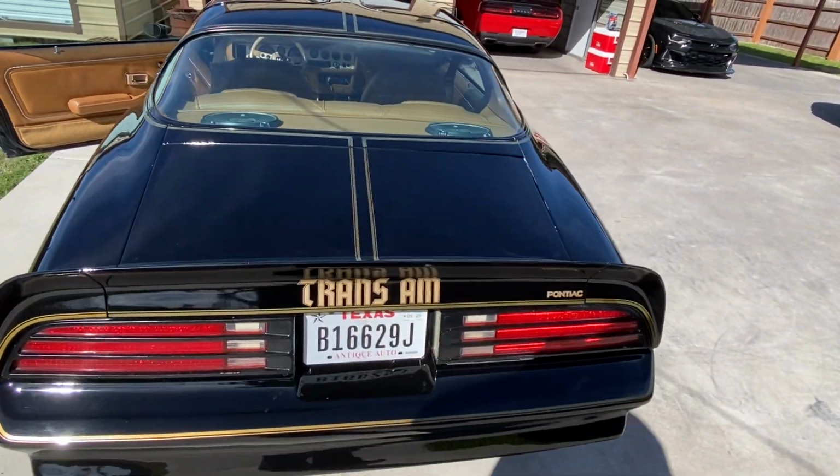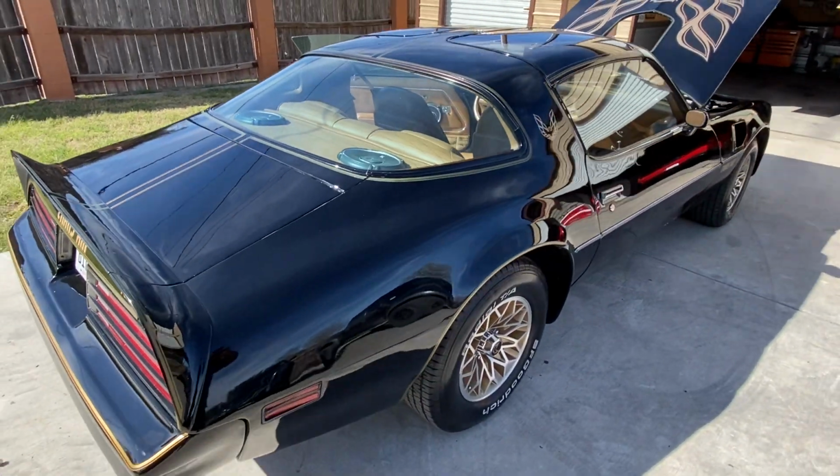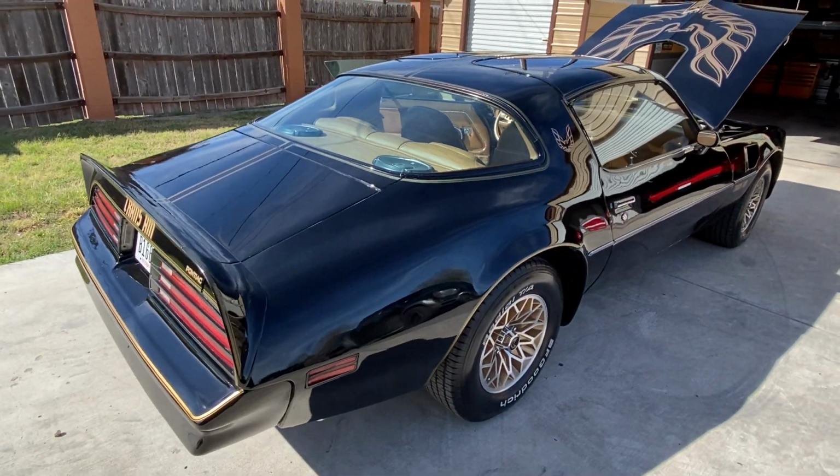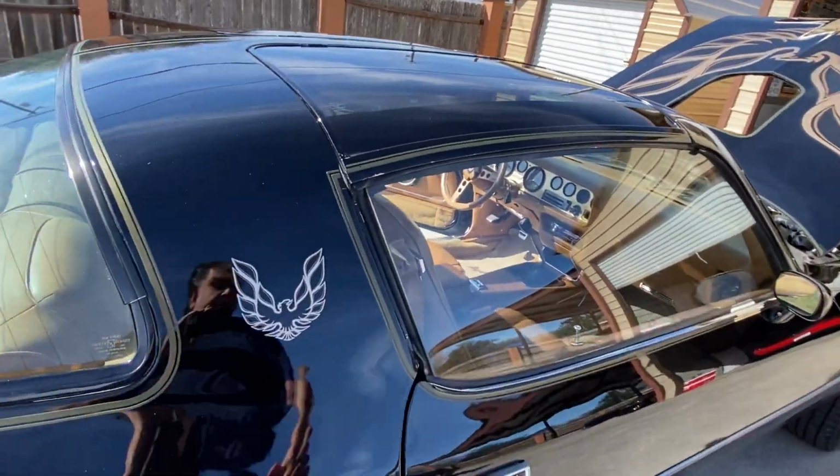Car does have LED tail lights. Like I said, man, it's not a $100,000 car. It's not a museum car. It's not a show car. It's just a good driver. You know, looks great, shows great.